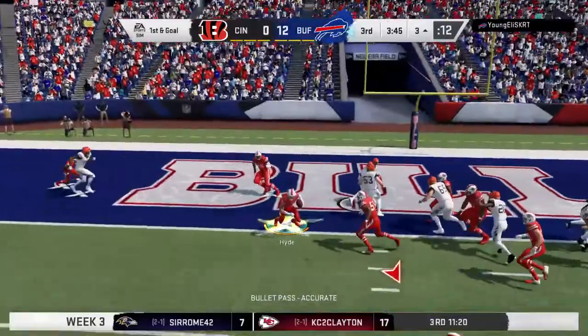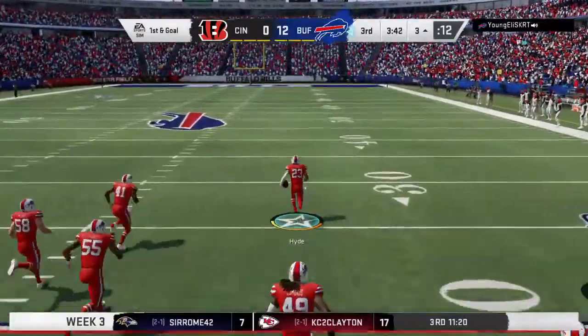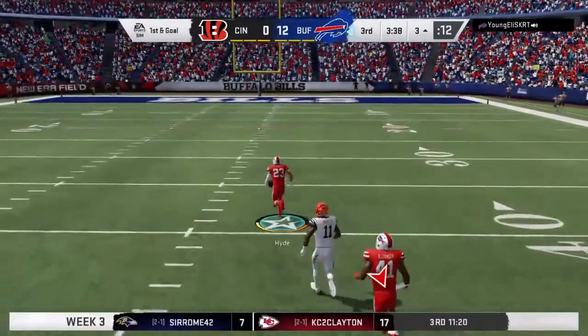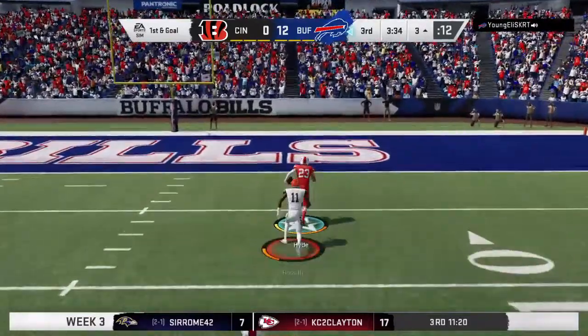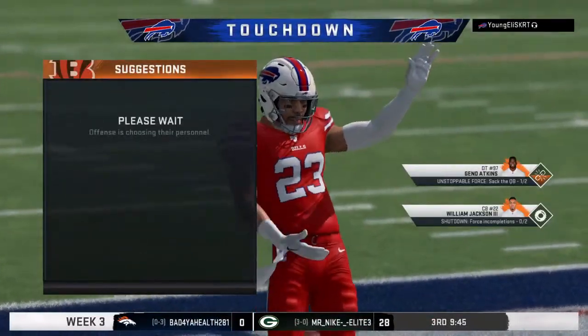Now a fake on the give here as they try the run pass option. Weaving through traffic, and now he's free. He's at the 50, the 40, the 20, 10, 5, and he will score. Touchdown, Buffalo.